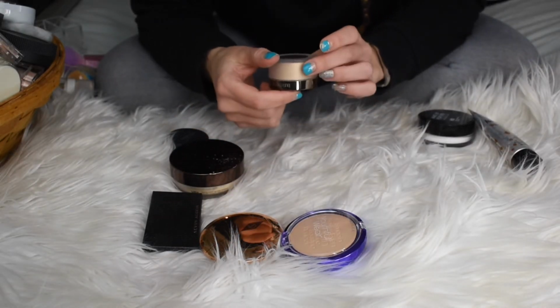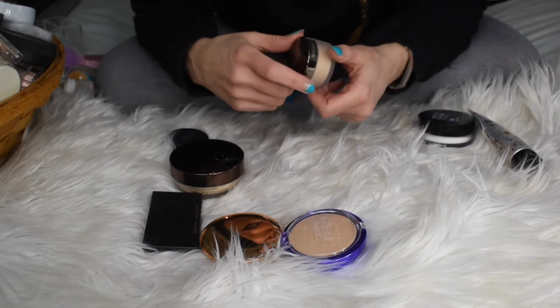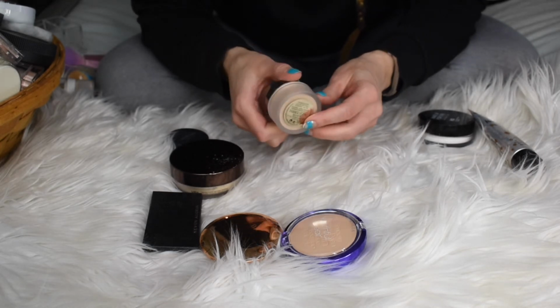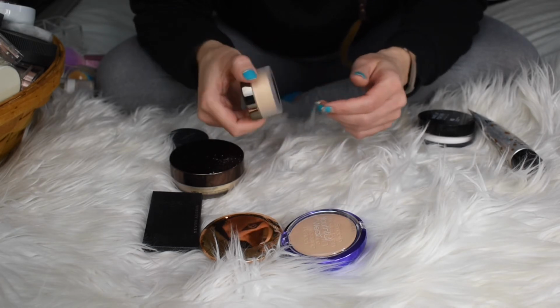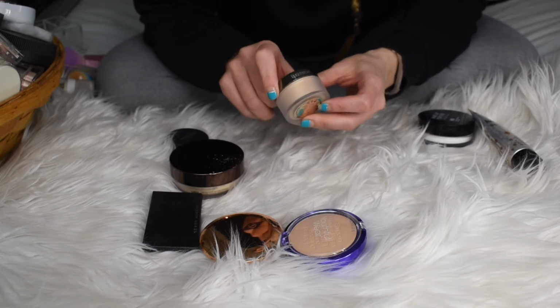This is the Translucent Loose Setting Powder, but this is the Glow formula. This is one I'm still kind of figuring out. I've heard people use this as a subtle highlighter. I'd like to try this under my eyes and just see what my under eyes look like with a glowy powder. I need more information on this. I'd like to continue to try it and see what I think about it.